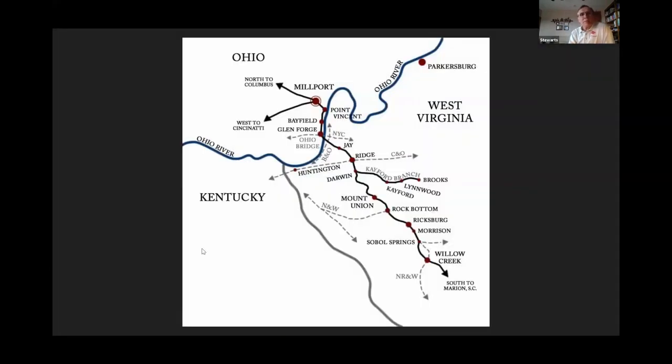The ANO runs from Ohio down into West Virginia. It actually continues on up to Columbus and over to Cincinnati on the west and down to Marion, South Carolina on the south. Interchanges here with the C&O would naturally, if this is the route, be in my imaginary town of Ridge. And we've got New York Central and Baltimore & Ohio, which also run through that area. So they are represented on the layout.